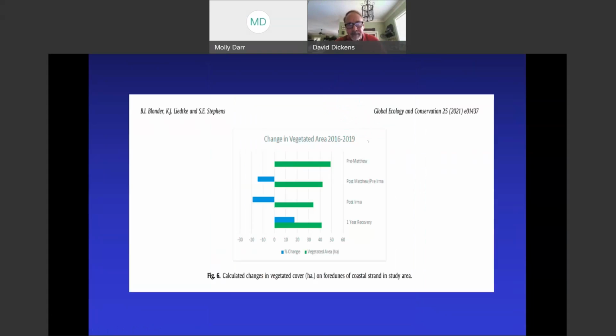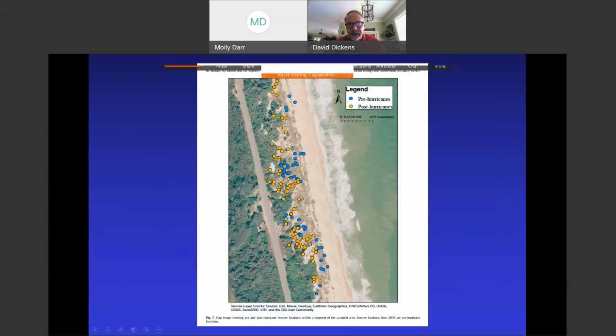Pre-Matthew, the top bar, that's the vegetated area in hectares for their study. Post-Hurricane Matthew, pre-Hurricane Irma, you see a negative change in vegetative cover. Okay, the blue is showing you that it's negative because it's going to the left of 0. Post-Irma, it got even worse, showing an even further negative change in vegetation cover. But after 1 year of recovery, we actually have almost a 20% gain back. So time tends to heal these wounds after a major hurricane event.